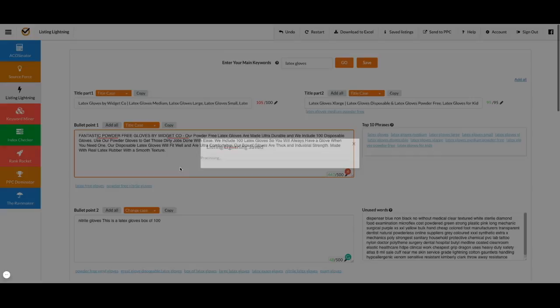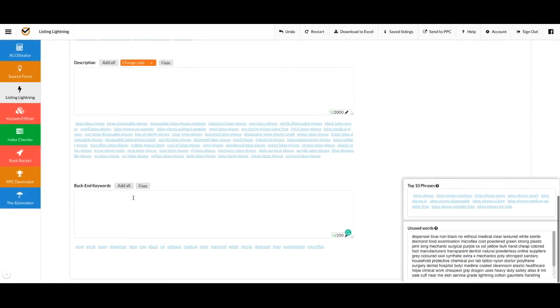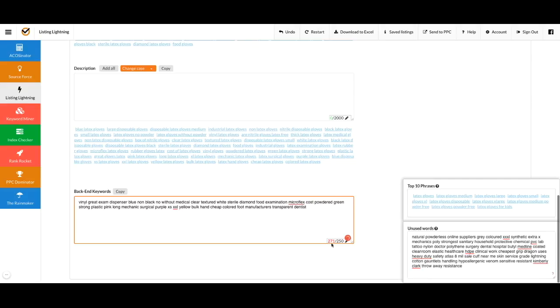I'll show you another really cool feature about this. Say we've gotten through this whole thing, and we still have some words left that we want to drop in the back end. Once again, you can just click there and hit add all. You'll see everything drops in there nicely. Now we're only using 250 out of 249 characters, but we still have some unused words here. So we can copy some of these out of here and drop them in here like this. And you see we're at 271.